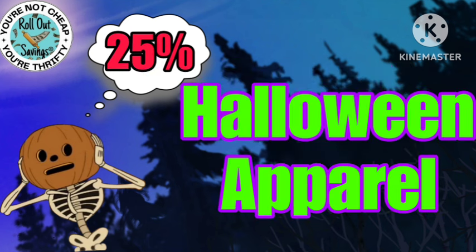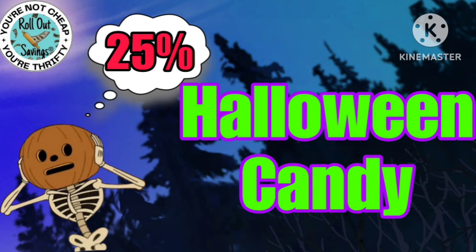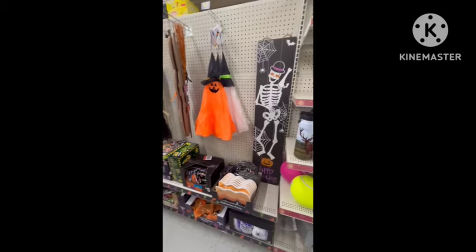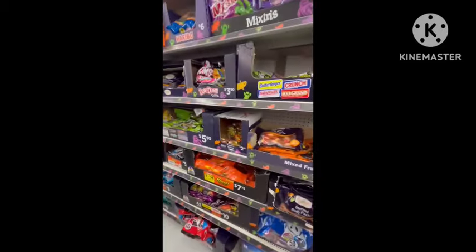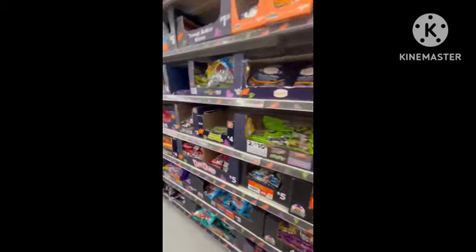Halloween apparel is going to be going to 25% off. Halloween candy is going to be ringing up 25% off. That one's pretty exciting because we've still got that $5 off 20 if you haven't used it yet. Here is some visuals of the Halloween candy.